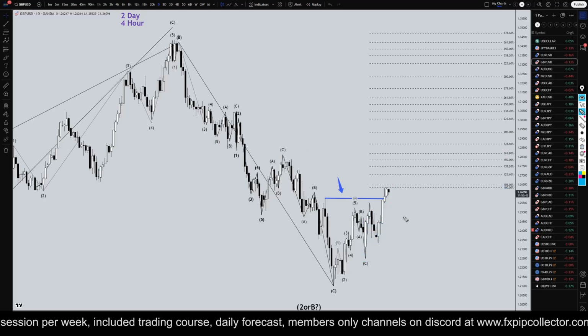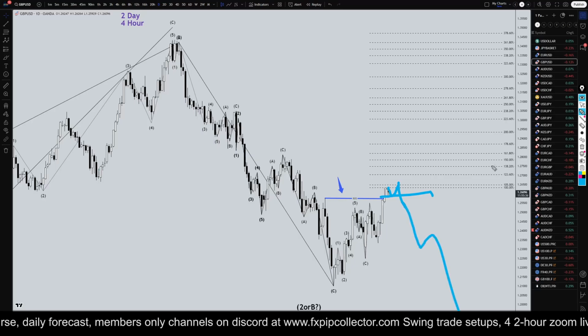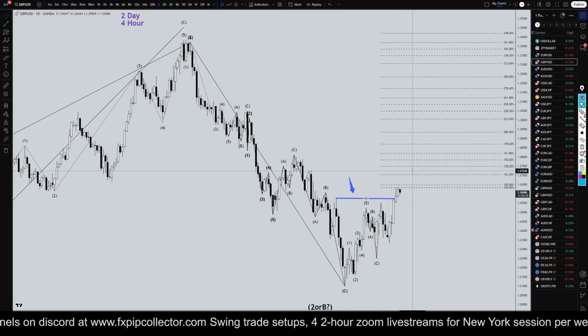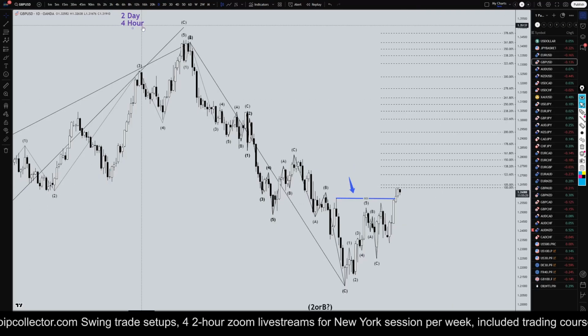So just like the other dollar pairs, there's always a chance that this does do something like this, break structure, and continue the downtrend. If it does do that, I think we should be able to recognize that and we should be able to get short. But either scenario, the trend is up right now. Even if it is a wave C, I definitely don't see any signs of it being over.